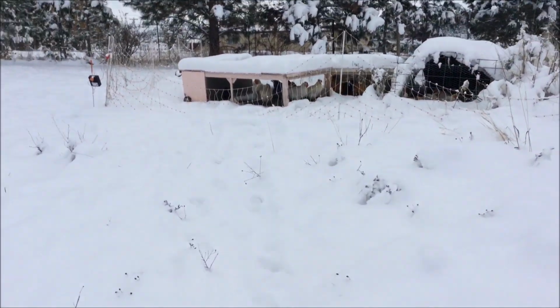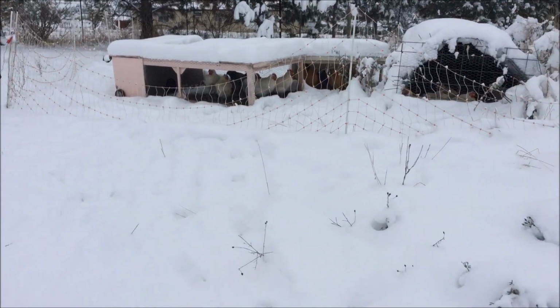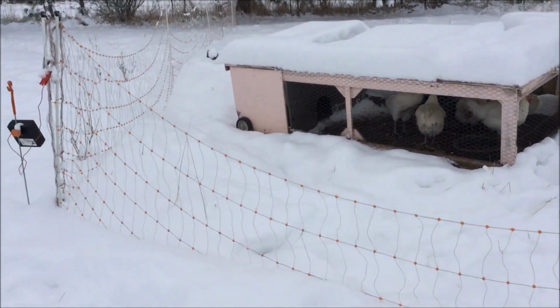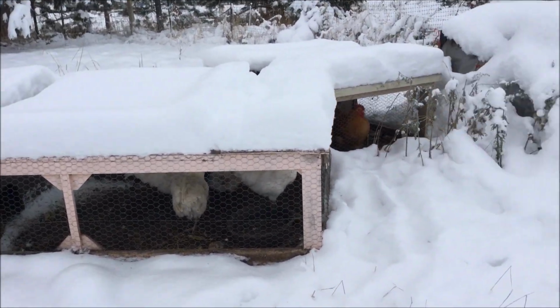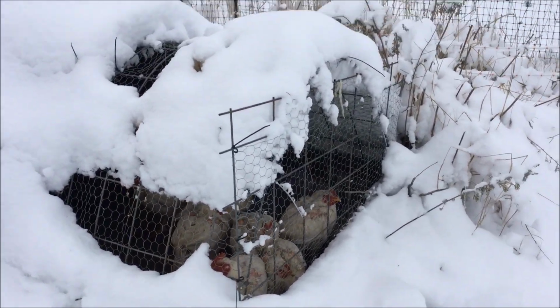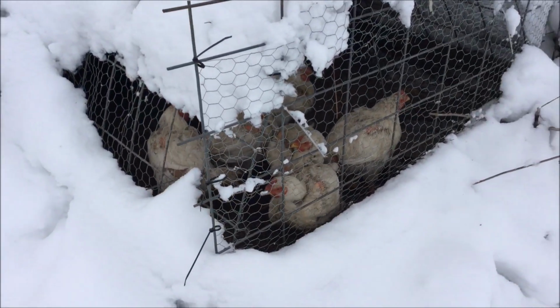Out here I still have some meat birds in my chicken tractors. These I definitely would have preferred to have gotten butchered before now, and they are ready this week. I had it on my schedule to butcher this week, but I can't get to my hoses or anything, and it's really not practical to butcher when it's this cold, so they'll have to hang in there another week.